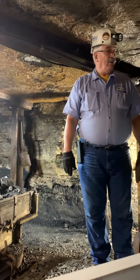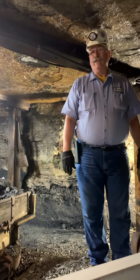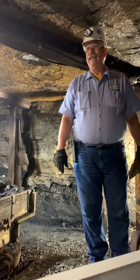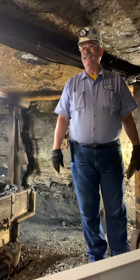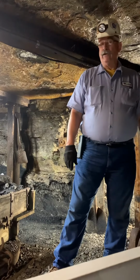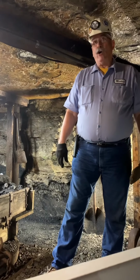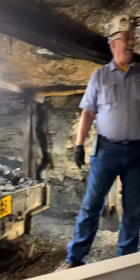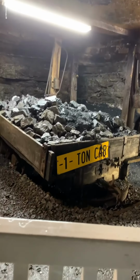But unfortunately, even back then, we had some dishonest individuals running around. If one of those persons happened to be in the haulage entry when the cars were being taken out, every once in a while they'd reach over there, flip a tag off the car, and put their tag on. That way he'd get paid for a ton of coal he didn't load, and somebody else would be a ton short.